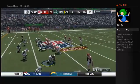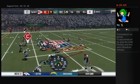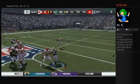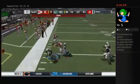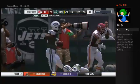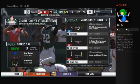They come up in an offset eye. Here we go. Green. Now they'll throw here out of the gun. He's got his tight end on the corner route. It's complete. And he fumbled it. It's on the ground. And it's scooped up by the Jets.